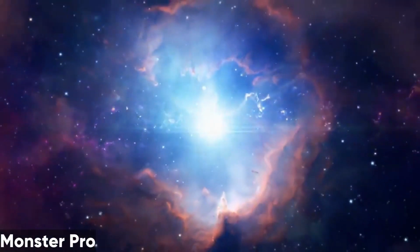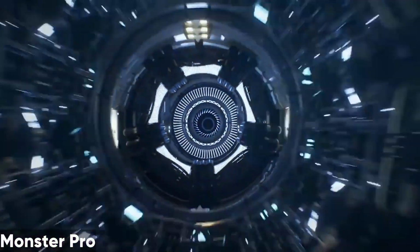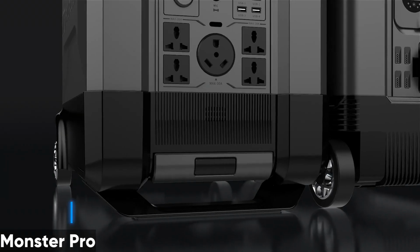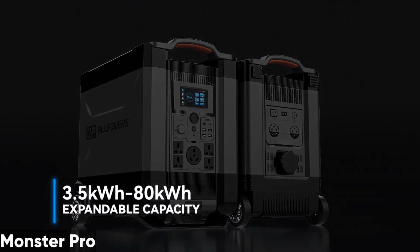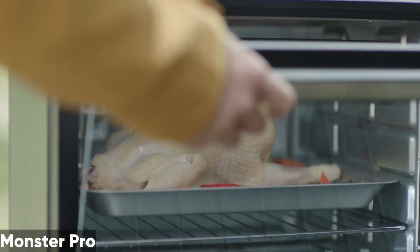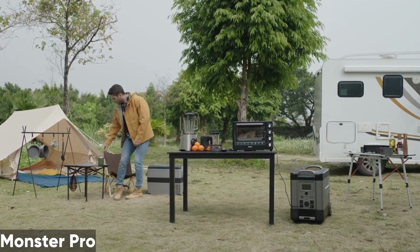Since your first power outage, you've been searching for energy independence. Today we'll go one step further. Introducing All Power's Monster Pro, the portable home battery that reduces your reliance on the grid, providing a huge capacity of up to 5,000 watt hours, powerful pure sine wave output for 98% appliances and equipments.